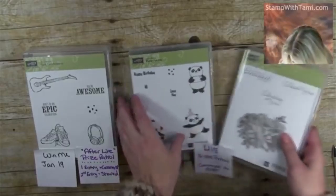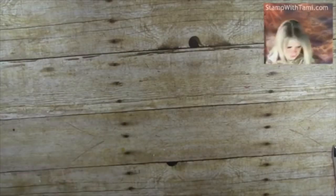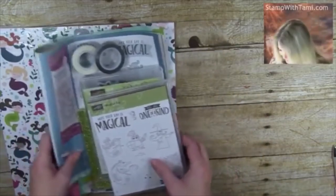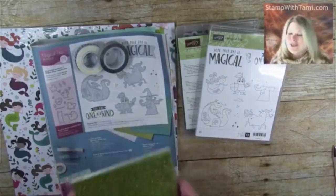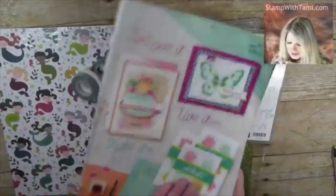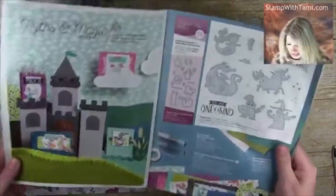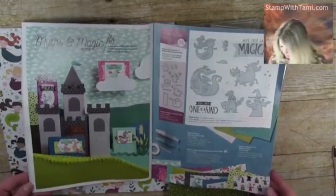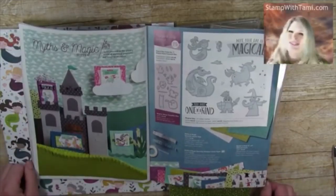So I'm just going to move these aside. We are going to be stamping with the Miss and Magic bundle, and I wanted to just show you this bundle before we get started with it, because I love it. It's definitely one of my favorites, right up there with the roller coaster set, because you guys know how much I love roller coasters, right? So this is the set. This is the occasions catalog. It launched on Wednesday. You can now purchase this in my online store, and you'll find this suite on pages 36 and 37. And they're just adorable.